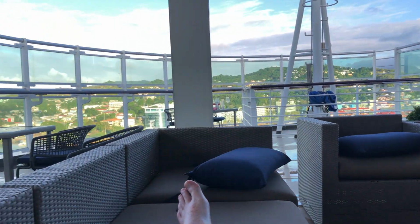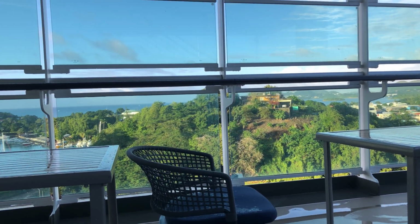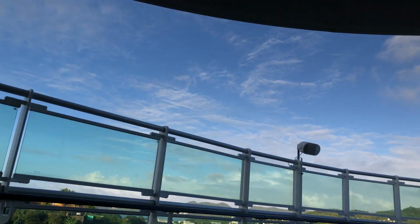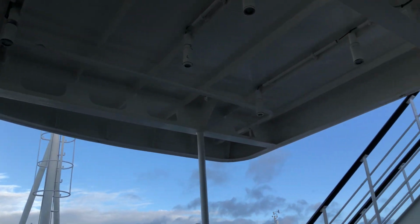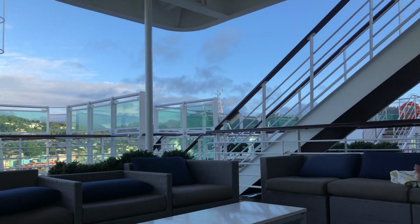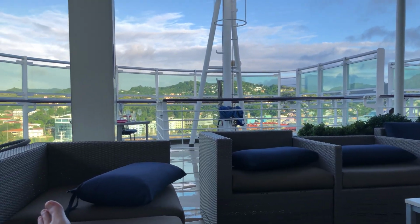Eventually we found this comfortable area on deck 17 aft, which became our favourite place to spend the afternoon. We could be in the sun if we wanted, and it also provided some shade when we needed it.